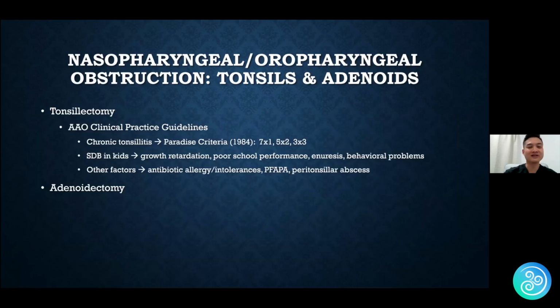So anyway, let's go away a little bit from the nose. Another ENT-centric procedure: nasopharyngeal, oropharyngeal obstruction, tonsils and adenoids, right? So tonsillectomy, adenoidectomy, kind of bread and butter ENT cases. So easy criteria: the American Academy of Otolaryngology has clinical practice guidelines that talk about reasonable reasons to take out tonsils and adenoids, right? So chronic tonsillitis. This is really old data, but people still use it. If you have 7 infections over the span of a year, or 5 infections over the span of 2 years, or 3 infections over the span of 3 years, it's considered chronic tonsillitis, and that's the Paradise criteria for being reasonable to remove tonsils.